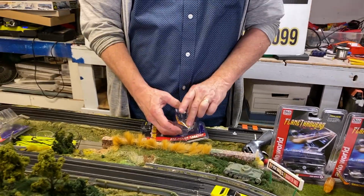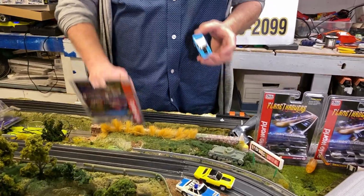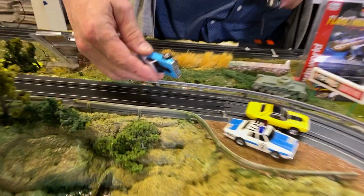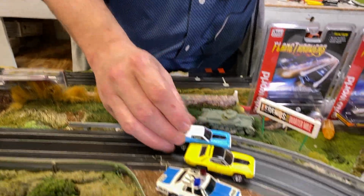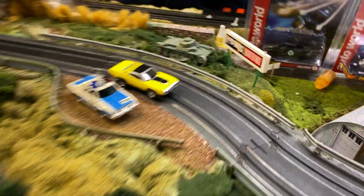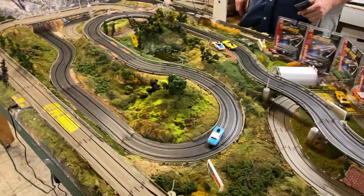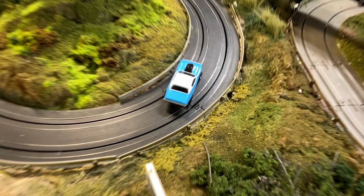And this is the blue Plymouth Roadrunner. This is even prettier with the blue stripe. It's kind of like a match, but they've got a white roof on that one. Holy cow, that guy slid off the road. Look at how that's sliding around.